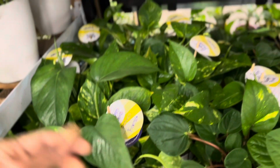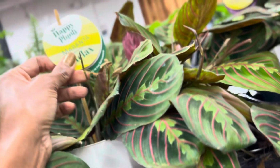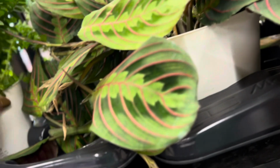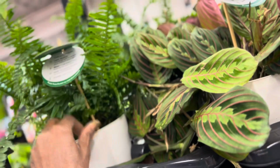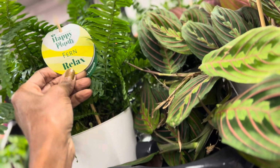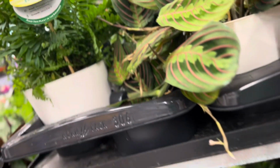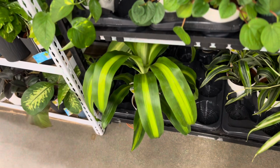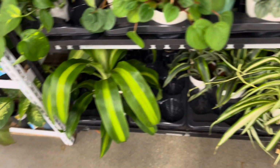pothos. That one's really easy for my mom. I killed him. Marantha. That one's hard for everybody else. I keep that one alive. Ferns. In my area, that one's hard, but I do good with ferns. I must be an overwaterer. I think that's why. Dumb cane. My mother used to produce 1,000,000 of those.